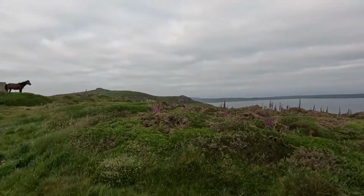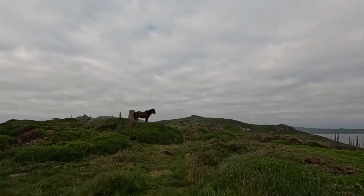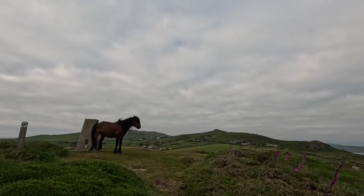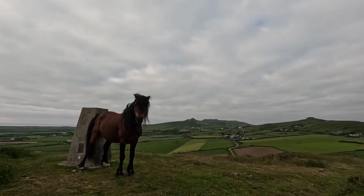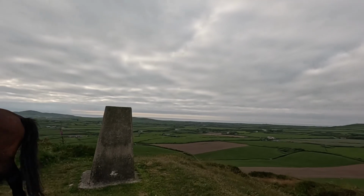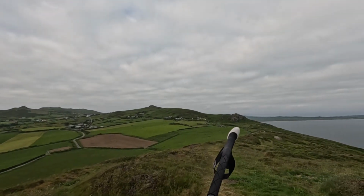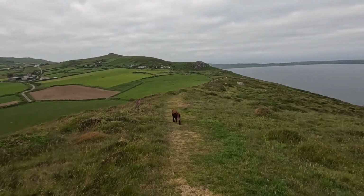Hungry. A little horse rubbing its bum on the trig point here. Yeah. How are you? You alright? You having a scratch? Let's do it, Rab. On your pop.